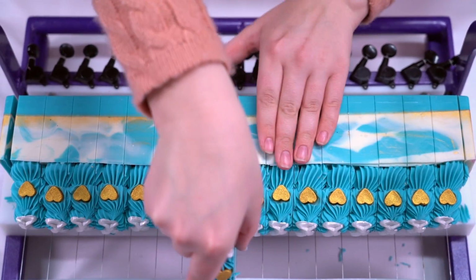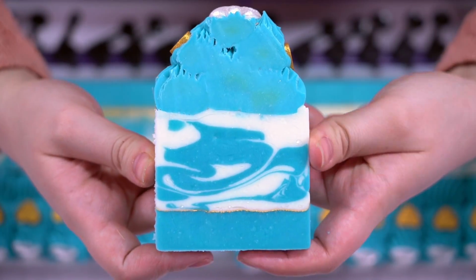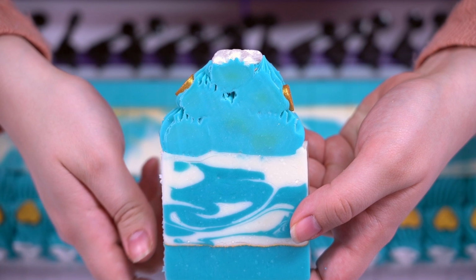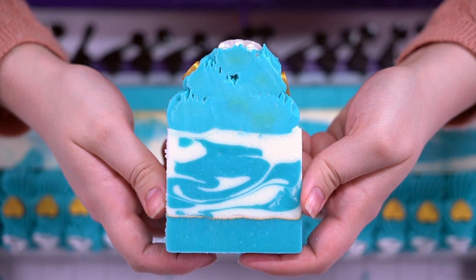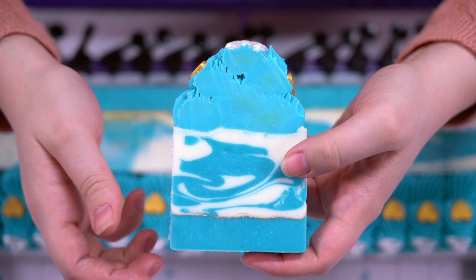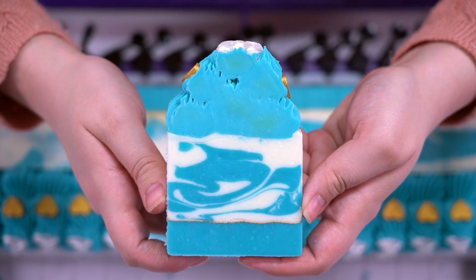Let's take a peek at the inside. Ooh, okay, so first of all, don't worry about this. Those little yellow bits will go away. That's sometimes what happens whenever the soap colorant needs to oxidize after it has been inside. It's hitting the air for the first time. It will turn the right color.